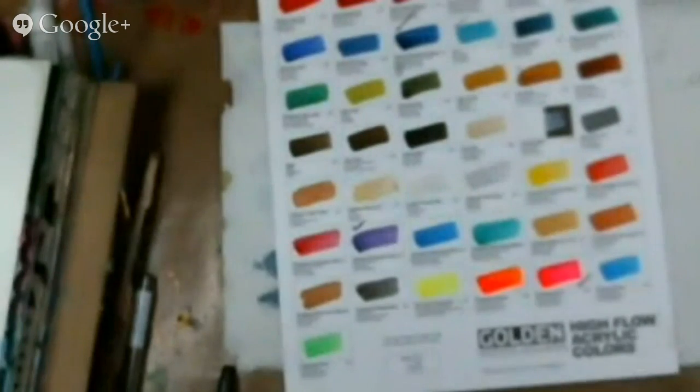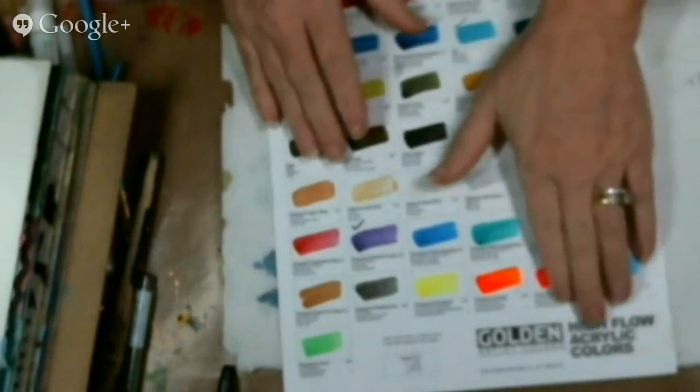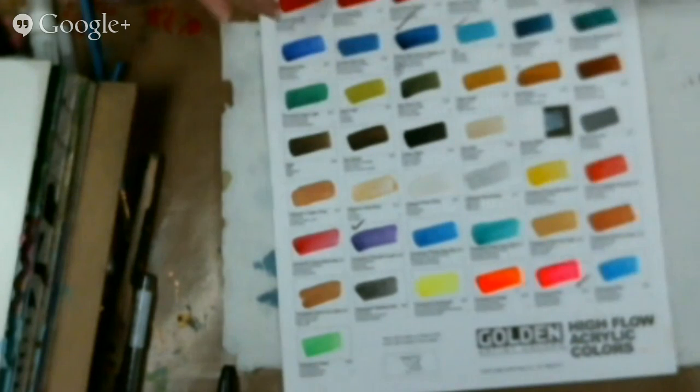And what they are is basically they're an acrylic, they're calling them acrylic color. They're not even calling them acrylic paint.